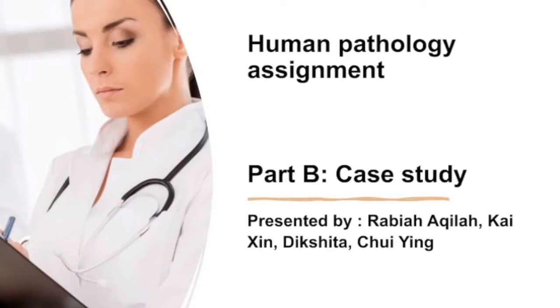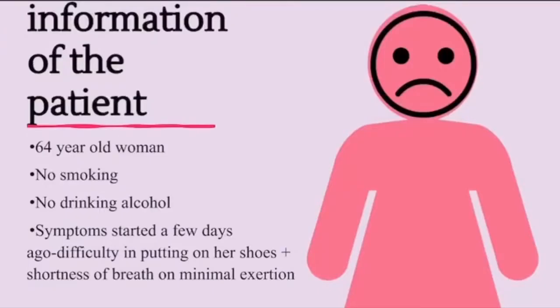Today, me and my group members, Rabiah Aqilah, Dikshita and Chui will be presenting on the unraveling mystery of a heart disease from a case study. Firstly is the information of the patient. She's a 64-year-old woman who does not smoke or drink alcohol, but she has symptoms that started a few days ago. She realized difficulty in putting on her shoes, with shortness of breath on minimal exertion.